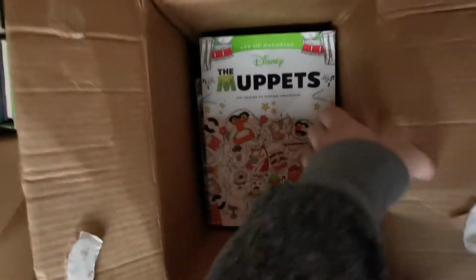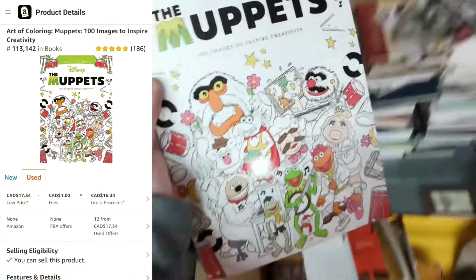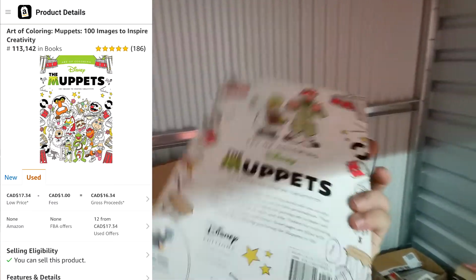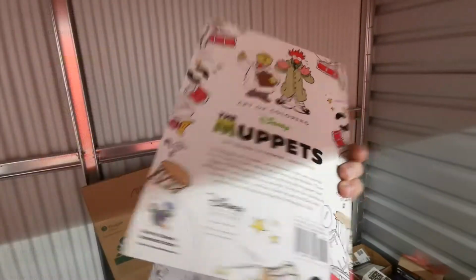In that same box, I did find this Disney The Muppets book. Looks like a coloring book of some kind. It's got an amazing rank. There's no one selling it at the moment, so I'm definitely going to try and capitalize on that.